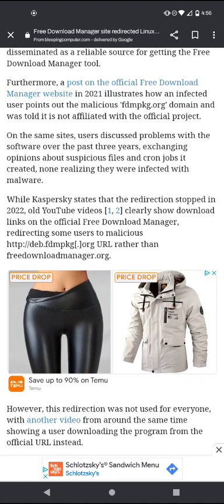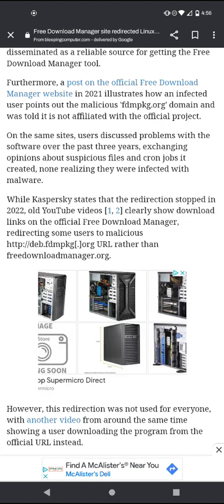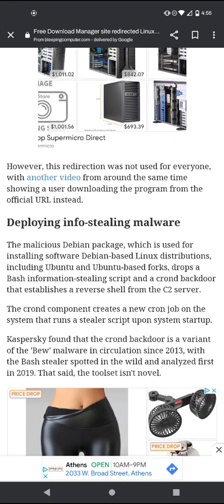Oops! While Kaspersky states that this redirection stopped in 2022, old YouTube videos 1 and 2, right there in the brackets, clearly show download links on the official Free Download Manager site redirecting some users to the malicious http://deb.fdmpkg.org URL rather than freedownloadmanager.org. However, this redirection was not used for everyone, with another video from around the same time showing a user downloading the program from the official URL instead.